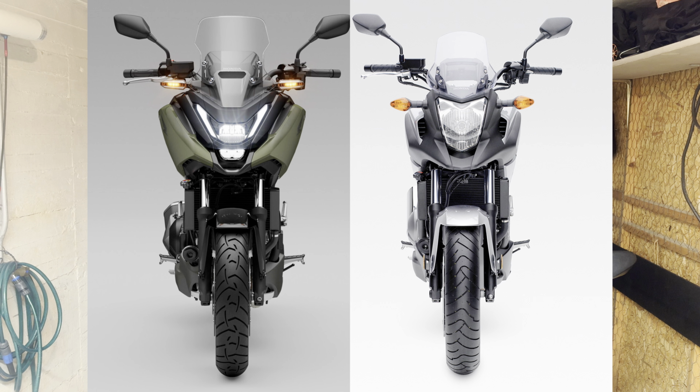Here we can compare it to the 2025 model. As you see, the aerodynamics in the front has improved a lot. You clearly see that they have thought about this. So I bet this handles a bigger windshield much better than the early ones.